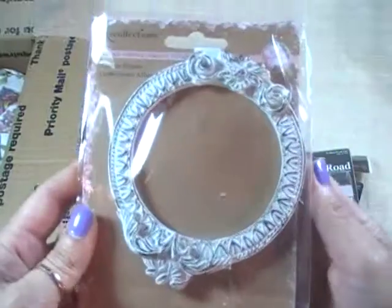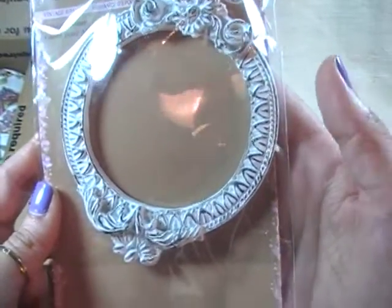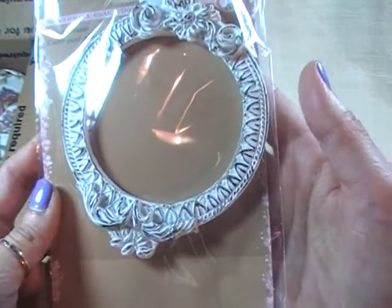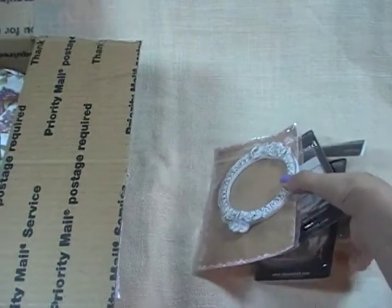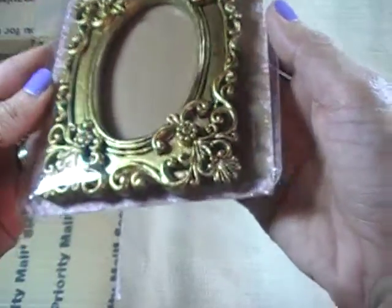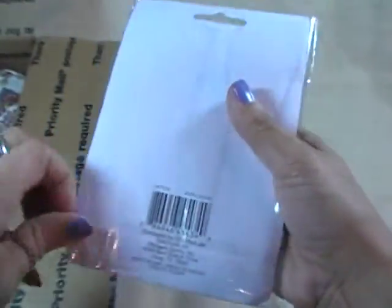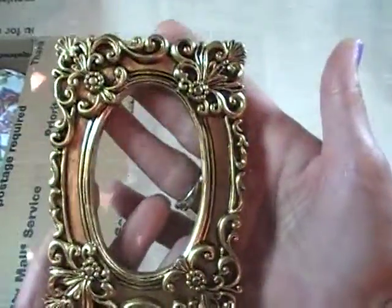And, oh, look at that. The Recollections frame from the Vintage Romance. That is gorgeous. That is so big and pretty. Thank you. I love that. Sorry for the glare, you guys. All plastic does that. Thank you, sweet. Oh, look at this one. It's another album. Says album frame on it. That is so cool. I think they're both frames for the front of albums. Yeah, that is just super pretty. Gorgeous. Thank you so much.